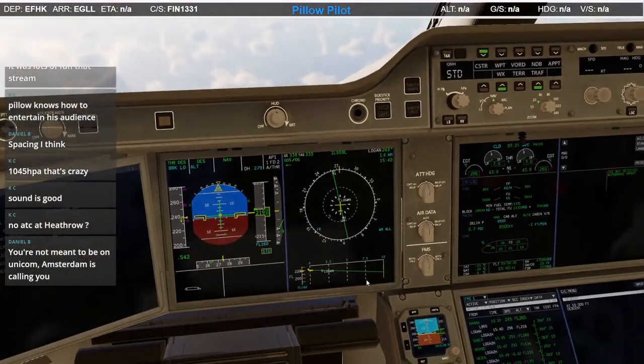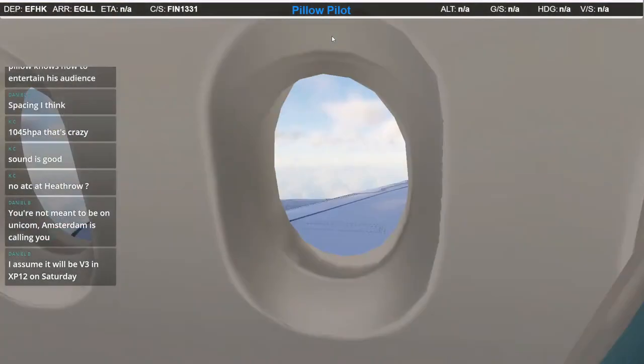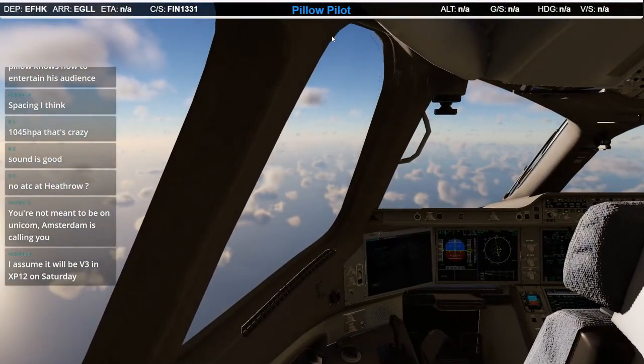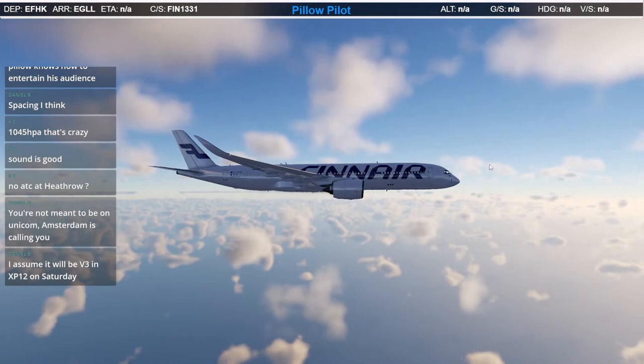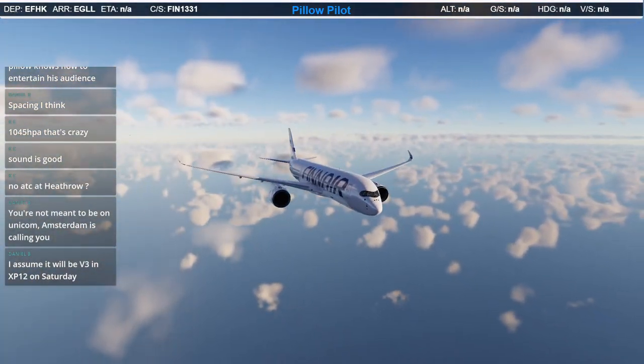Yeah, we're getting a little bit close to the plane behind. I wonder if we can keep the speed up just a tad. I should dial it up to about 260 or so. Let's try and keep it moving along. There's no need to be slowing up so much right now. Just keep things ticking along.